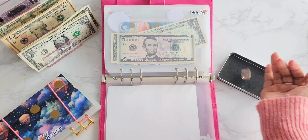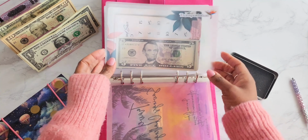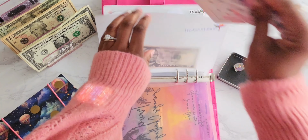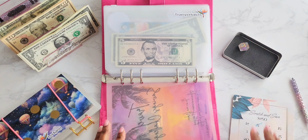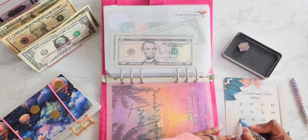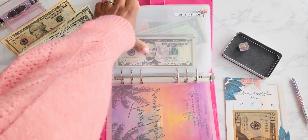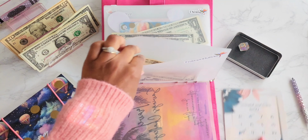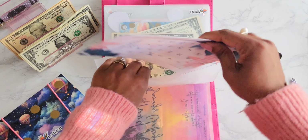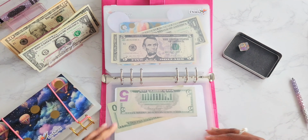My final tip is consistency. Be as consistent as you possibly can be when you are saving for your family vacation. Consistency is the key to being able to reach your financial goal. Even if you don't have that much money to set to the side, just consistently set that amount of money to the side so that you can reach your goal.